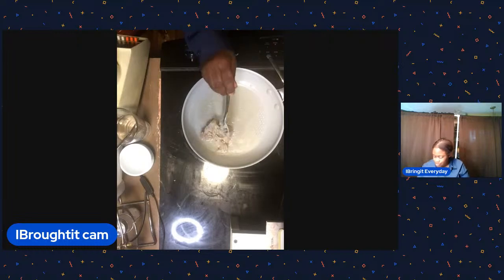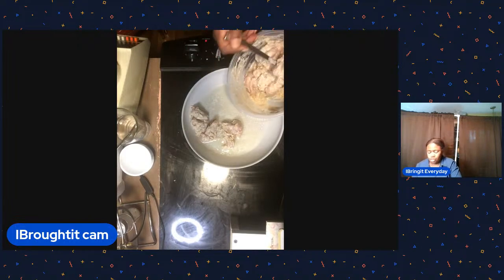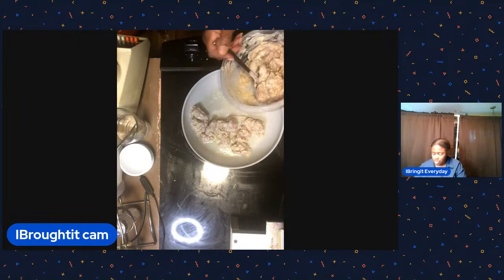starting to sizzle. Maybe a little more. Oh, it's sizzling. Okay, we're good. It's not a loud sizzle, but it's sizzling. Oh, there it goes. It's going. So, like I said, I just cut these in pieces. I tried to make them somewhat even size, but, you know.